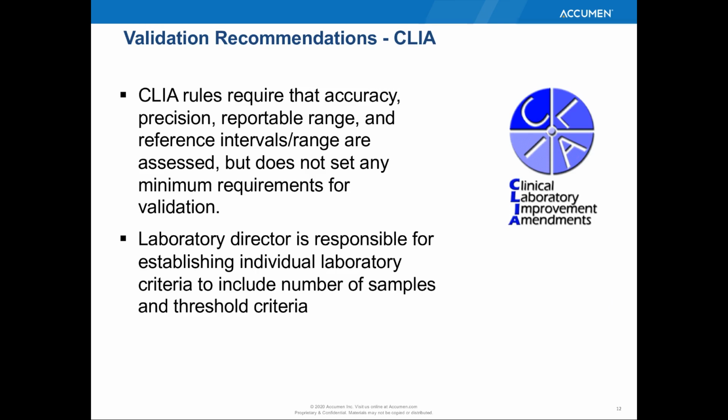Now, as far as CLIA is concerned, we are always under CLIA. So you always want to keep those CLIA requirements for validation in mind. CLIA rules do require that accuracy, precision, reportable range, and reference intervals are assessed, but the CLIA requirements do not set any minimum requirements for validation. That's up to your laboratory director. So it's the responsibility of the laboratory director to establish the individual laboratory criteria. So that includes the number of samples that you would need and includes threshold criteria. Maybe that looks like the FDA validation. Maybe it looks a little different based on what your laboratory director wants.